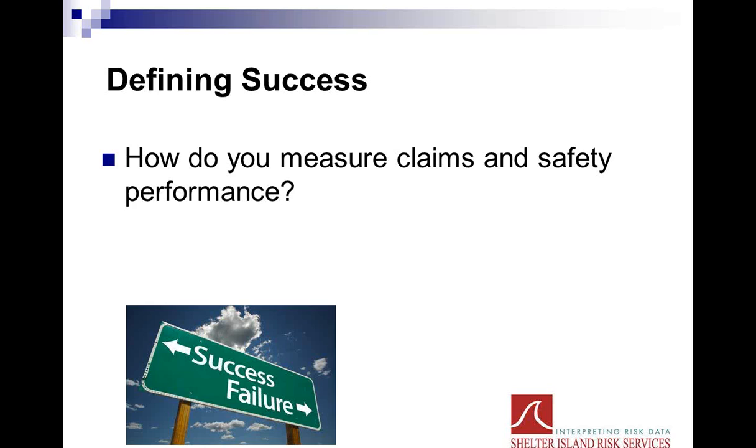Well, I think most claims people will tell you the best and most successful claim is a closed claim. But obviously, we have a list of metrics ourselves: our average cost per claim, how long claims are open, what our closing ratio is. I think Jim talked about 5% of claims equaling 75% of the cost. We've measured it where 4% of our claims equal 80% of our costs. So you can see where we're focusing.